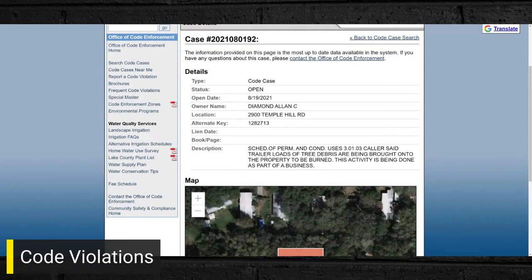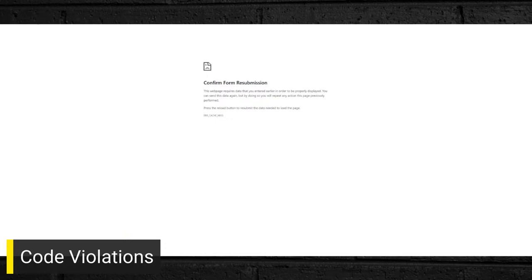Caller said trailers loaded with debris are being brought onto the property to be burned. The activity is being done as part of a business. Definitely give that person a call. I mean, look at all the data we got here.